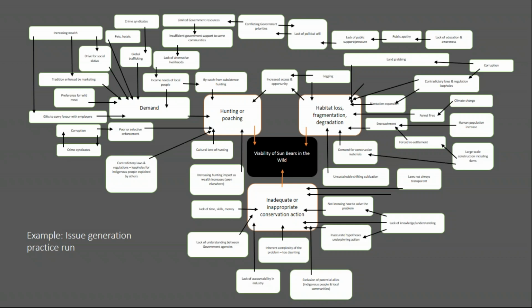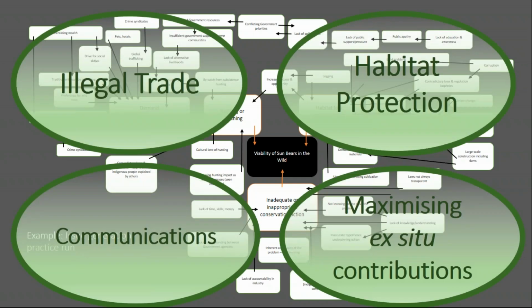And so we ask people to flag up anything that might increase deaths or reduce births of sun bears in the wild, anything that might increase habitat loss or degrade habitat, and anything that might stop people from taking good, effective conservation action, and just see what fleshes out. And we can start to see, usually in these practice runs, that there'll be some themes. And with sun bears, illegal trade is a big theme, lots of elements within that.